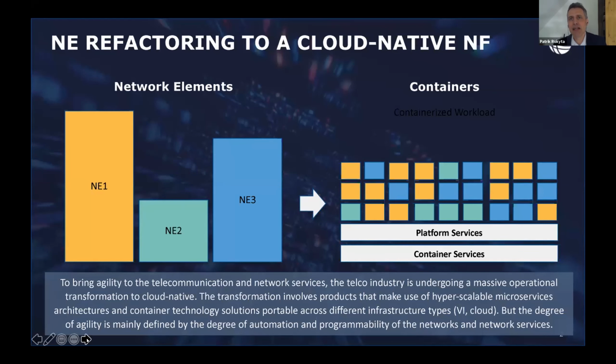Thank you. So before we go to the actual network programming, we need to talk about the refactoring of the telecommunication products as we know them from the legacy or even 4G times. In those deployments, the products were mainly referred to as so-called network elements. They were quite monolithic and incorporated a lot of functionality. And with that, the deployment and the integration was basically quite straightforward, based on supplier-delivered MOPs.